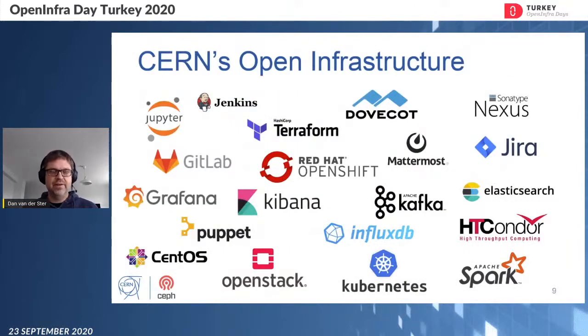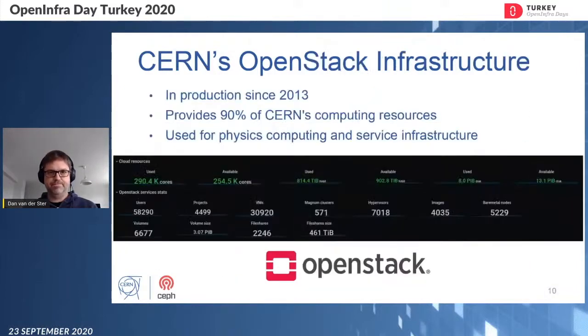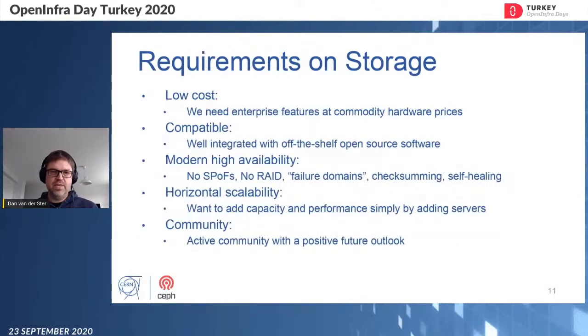Here's a picture showing several of the technologies that we use. So, of course, at the bottom, you have OpenStack and Kubernetes, and then we use all sorts of open source software systems on top to build our infrastructure. We've used OpenStack at the base of this infrastructure since 2013, and it's presently providing around 90% of our computing resources. It's used for both physics computing, so that large-scale batch activity, but also our service infrastructure. So this brings a requirement on storage.